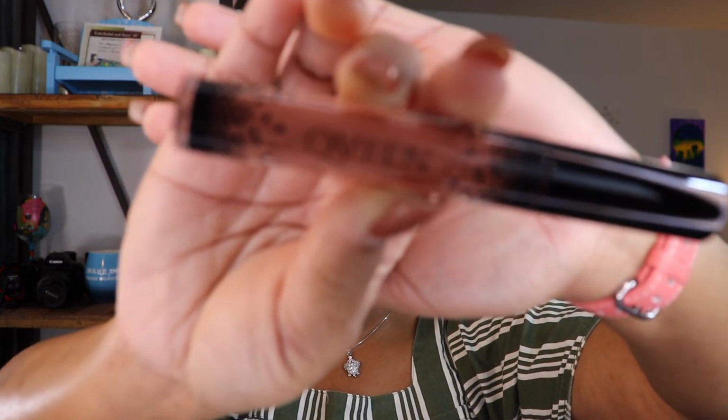All right, so anyway, for my lip color, I'm going to use, and I need to look up this company and see what's the deal behind the Queen with the V versus with the U. And the color is called Thick Skin. And so I'm just gonna put this color on my lips. It's just a really nice neutral color.